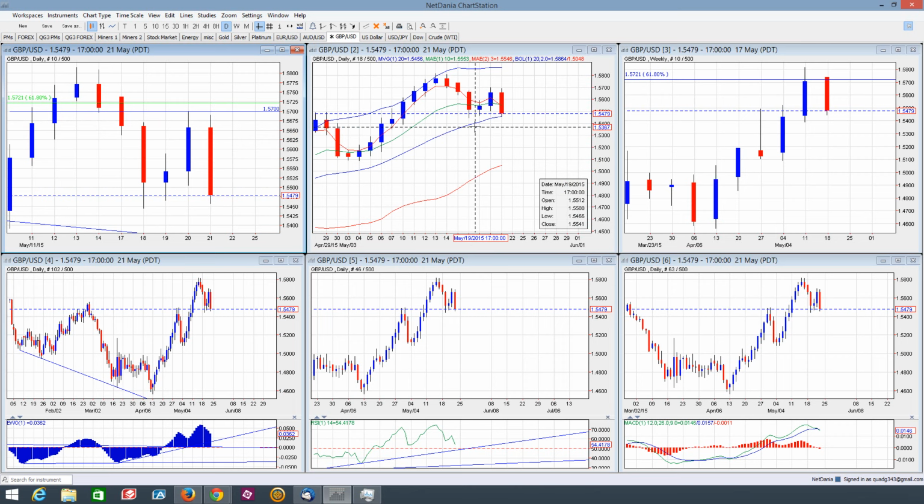However, we are testing the 20 DMA right at this moment. Will it hold or not? It's hard to say at this point, but there are certainly no signs of buoyancy here at this point in time, possibly because it's just a Friday. We'll have to just wait and see what happens early next week with that.